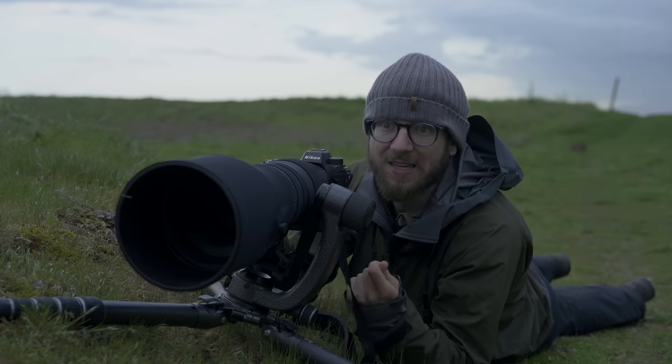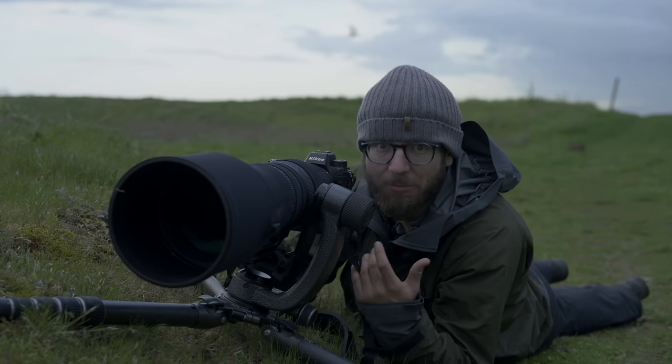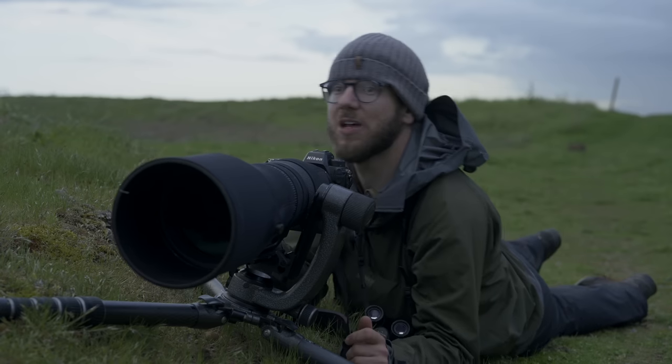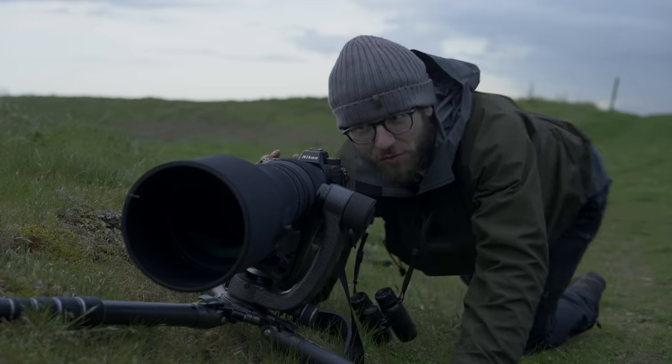But the real key is making sure that you are as low as your subject and getting parallel to it. That's how you're gonna isolate it and get those really nice backgrounds. But right, as he's dropped down behind that dip, and I can see a couple of hares a bit further up, I'm gonna keep moving.